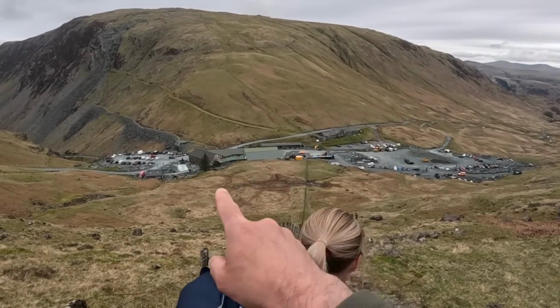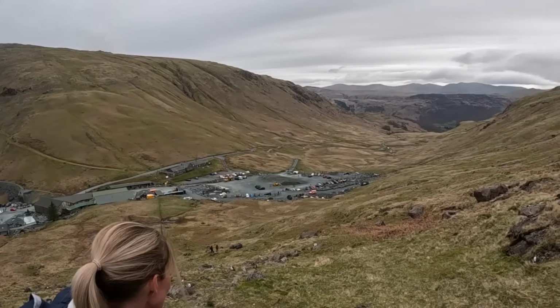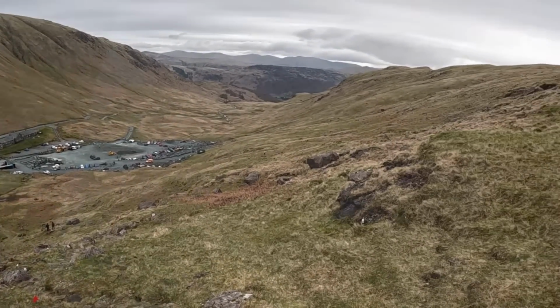So there it is. That's the working area for the slate mine. Got a couple of good car parks. Then good views already. I think there's a race on today because there's these little red flags dotted about. There's some people wandering around with maps.